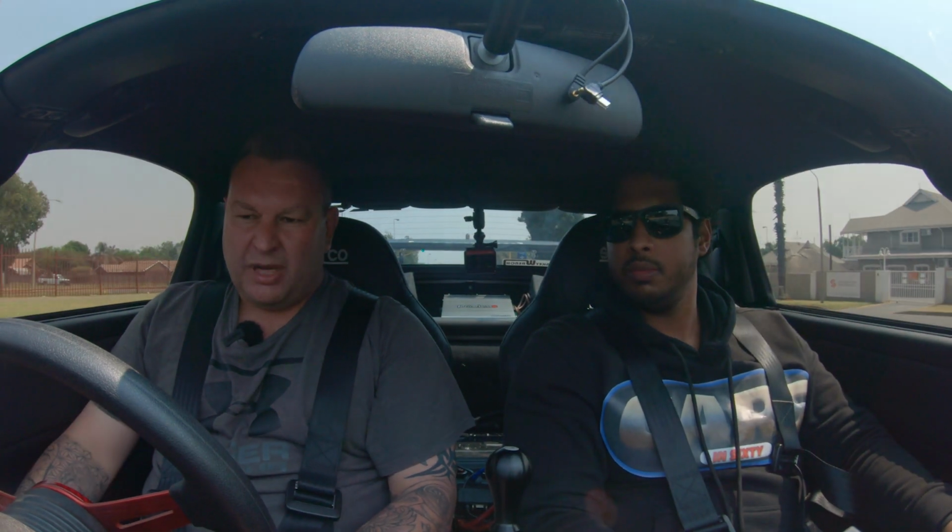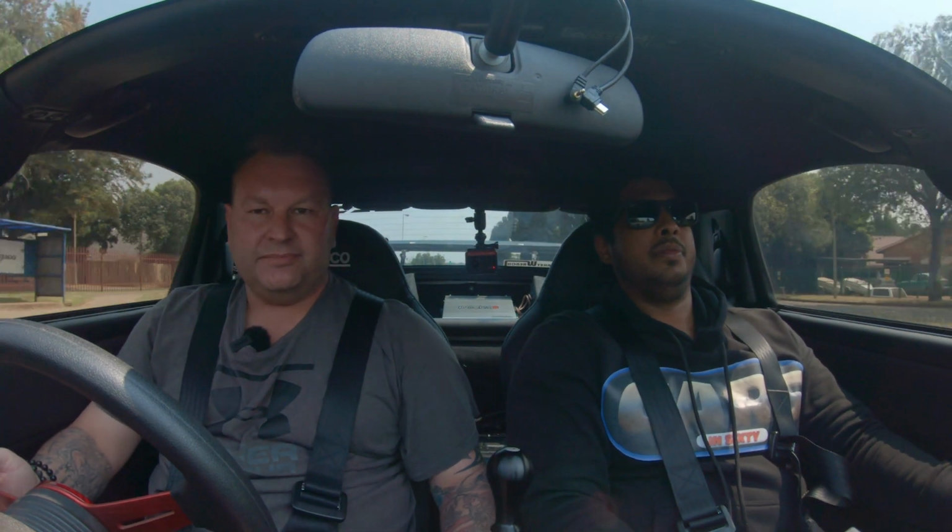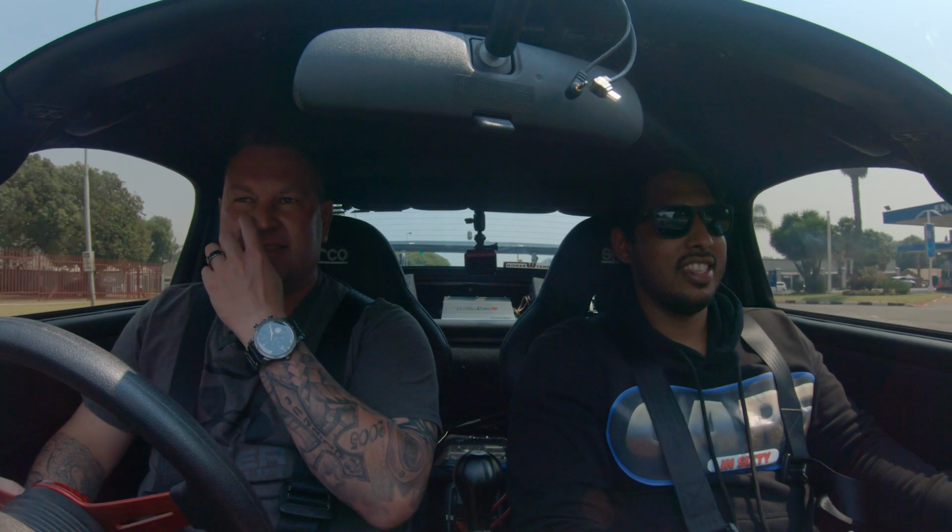So I've tuned it to about 3,000. You'll start feeling it coming in then. And the brakes work. Full EBCs. It's going to be scary at high boost, I can tell you that. But it's fun. It's a fun little toy, basically. It's not a full-on drag car, a little bit of a show car.